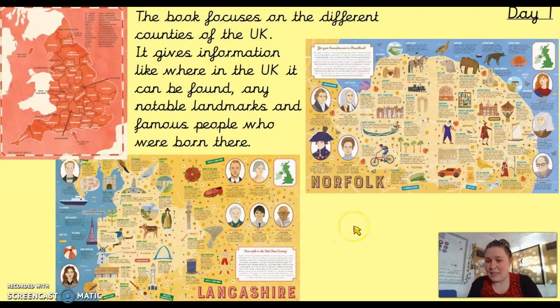For each county, or some of them merge a couple of counties. So I've put Lancashire and Norfolk there as examples, and each page for each county gives you information about where in the UK it can be found, any notable landmarks, so kind of famous places where you would visit, and any famous people who were born there. So you can find that for all of the different counties, and we're going to focus on just one double page spread of this book for this week's reading.